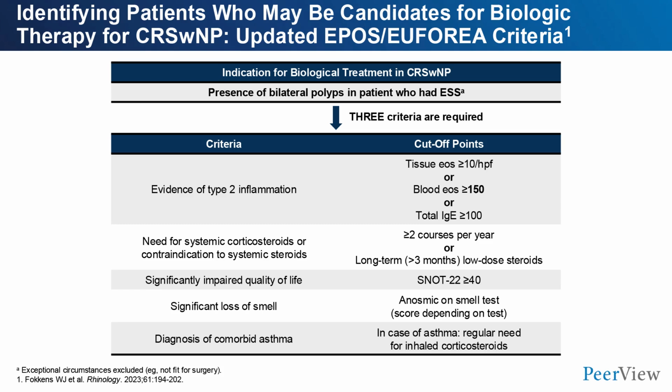You could do a smell test, or if they tell you. We in the US don't do more tests for smell on a regular basis other than in clinical trials. And another criterion that would suggest type 2 inflammation, often in a patient with polyps, would be the presence of asthma, and asthma needing regular inhaled corticosteroid.